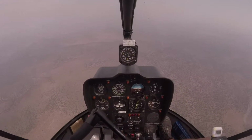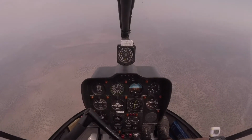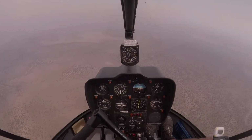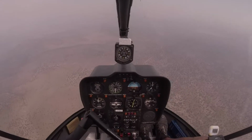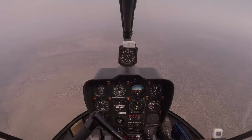I don't really like turbulence anytime, but especially when you're under the hood. Yeah. And you're right, I don't care about my little peripheral vision around the panel. I can't use it at all. It's worthless. Yeah.